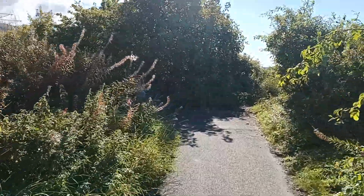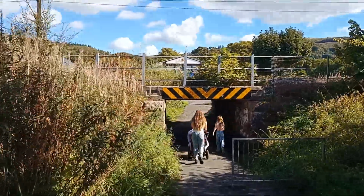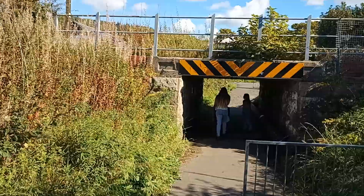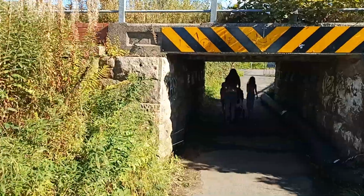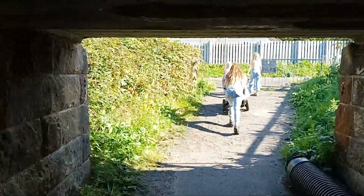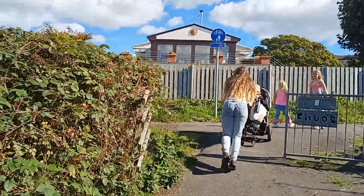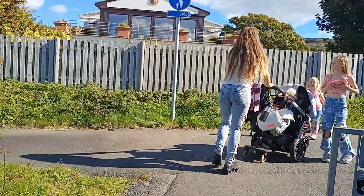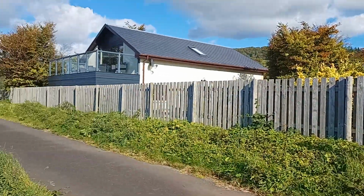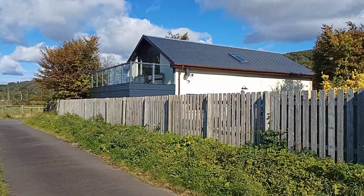So I was almost at the entrance to Kelburn. I believe we go under a railway bridge here, if I'm right. And there's a big house just at the other side of it. Oh, watch my head. Jeez. Yeah. Don't remember that being there. That might be a new build.